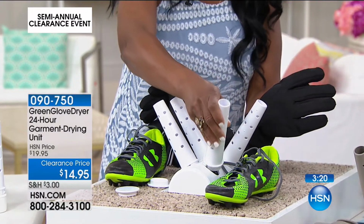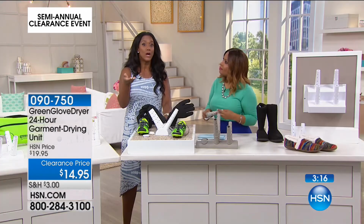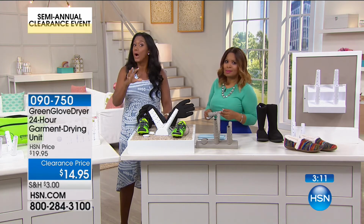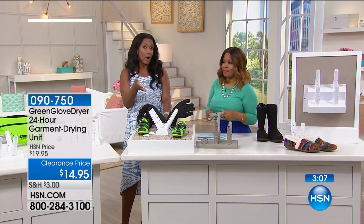Yeah. Because even though I'm a big fan of washing my kids' sneakers in the washing machine at least once a week or once every couple of weeks when they're dirty, you can only wash them. But then they have to air dry. So you either have a fan that's blowing on them. Which is nice.